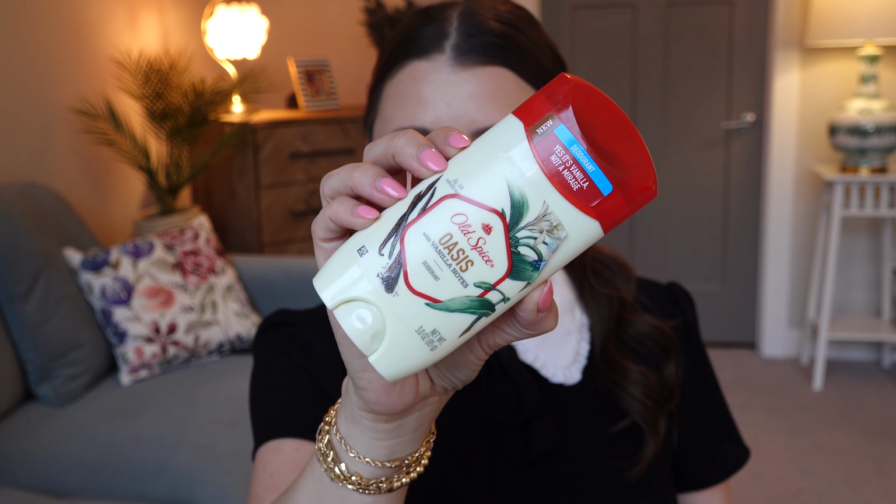Also used up the Old Spice Oasis. It smells so good. I'm now using the Wilderness scent, which is very different, but they're both so good. So if you can find the Oasis, I recommend. Yes, it is a men's deodorant, but it works. It's aluminum free, which I like. Yeah, it's just great.